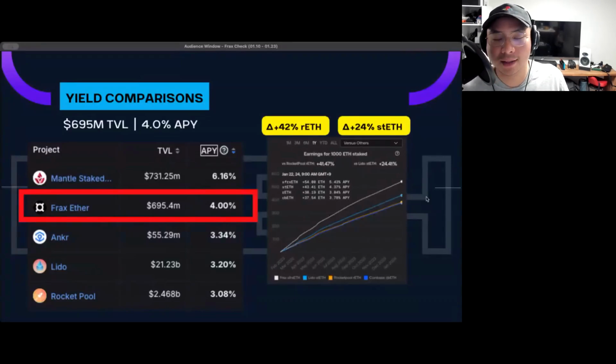So for FraxETH, there's about 700 million in TVL, earning about 4% APY if you were to choose to stake in sFraxETH. Additionally, here on the right-hand side of the chart, I'm going to paint it for you. It is a chart depicting what you would have earned if you had staked with sFraxETH from a year ago to today.